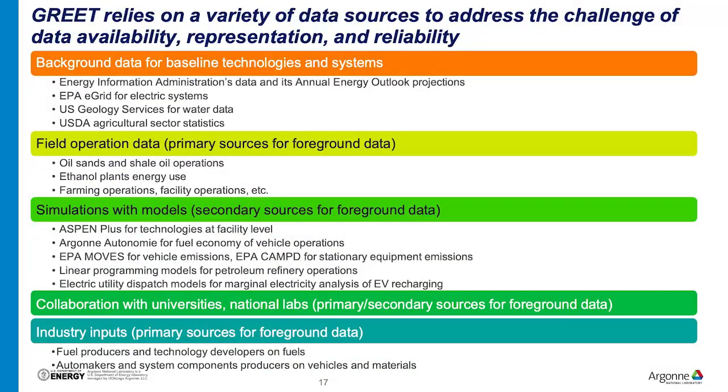Data is key. So these are the summaries of our data sources. Because you now say, okay, so you have the whole supply chain for a specific product, but at each stage you need data in order to quantify the greenhouse gas emissions and energy use. So how do you get the data for each of the activities on the supply chain?